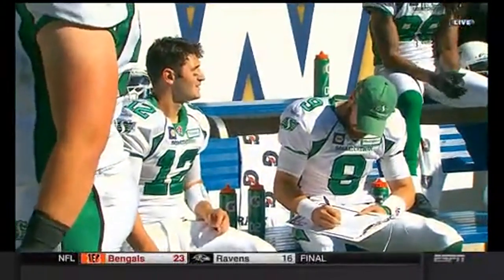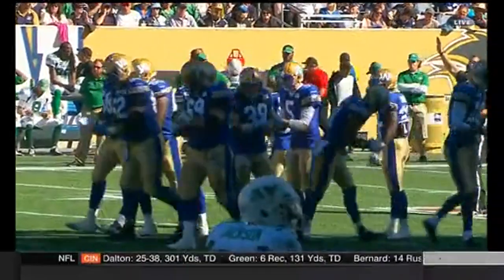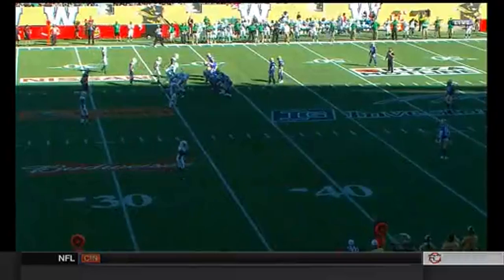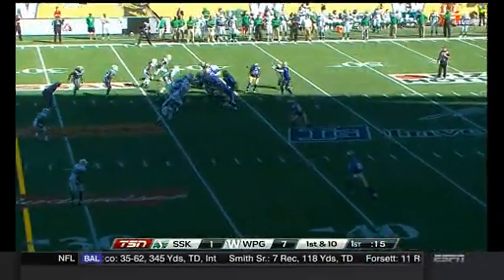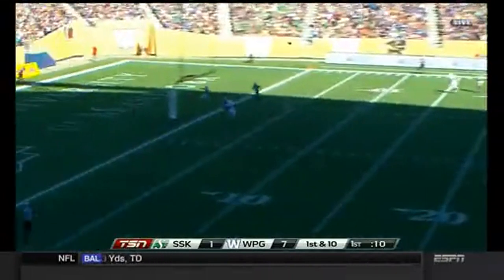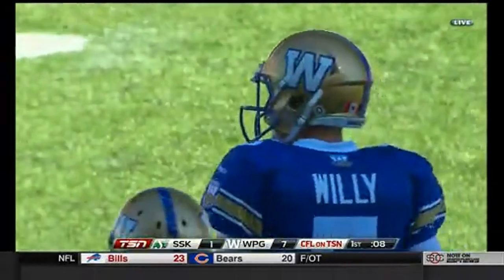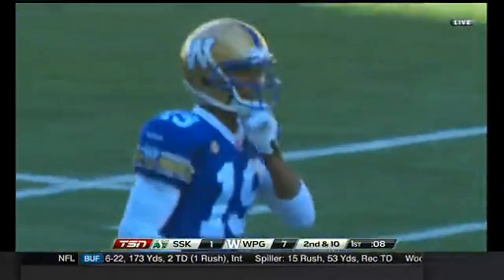Roughriders second best at protecting the football this year. Just their 13th turnover. And so the Bombers have the lead and take over at the Roughrider 38-yard line. The two quarterbacks combined 11 for 12 in this opening quarter. Drew Willie's had a hot hand and goes back to work. Looking deep, wants Aaron Kelly, and it's off the crossbar. And Willie might not be able to do that again if he tried.